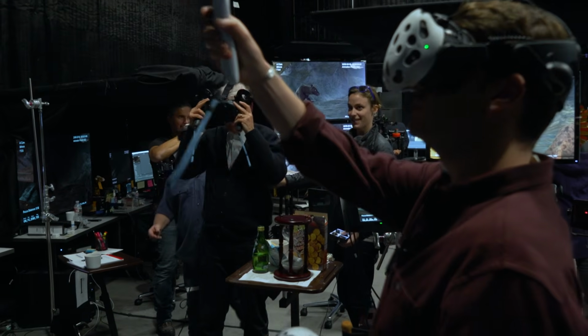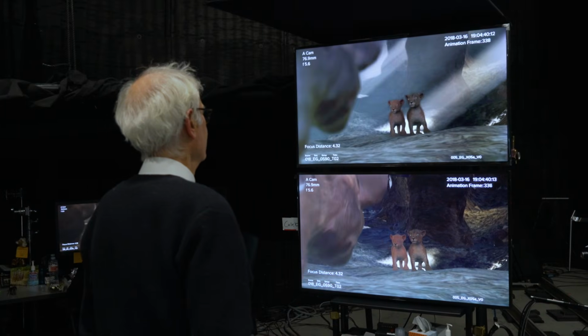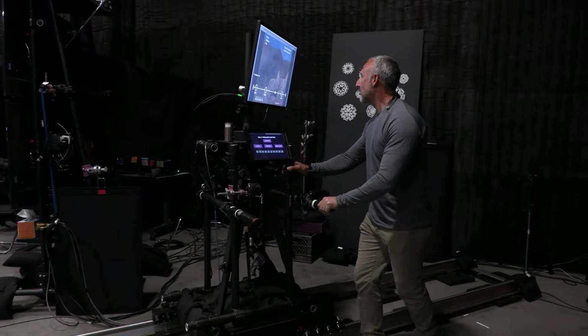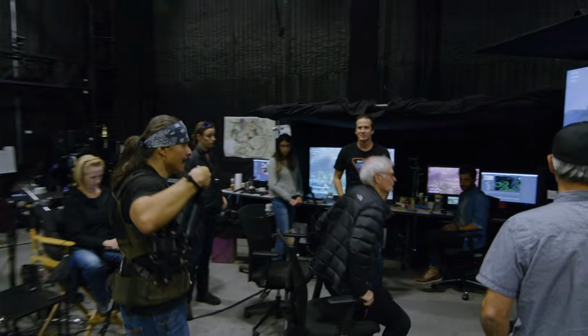Then you take the VR headset off and you have a monitor that shows what the camera would see. And you say, okay, let's try this, and the dolly grip goes with me. And now go a little bit faster because I missed seeing him turn his head or whatever it is. So you're really making it as if you're making a regular movie.